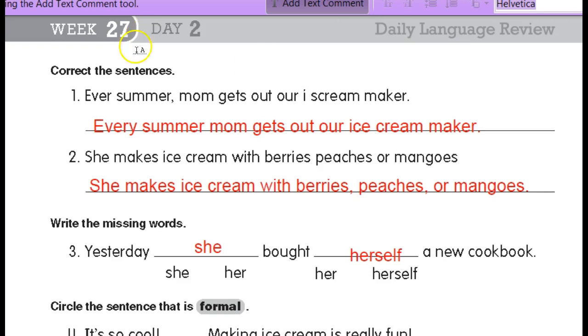So, every summer. Okay, and this is a sentence opener, so we're going to go ahead and set that off at the comma. Every summer, kind of like when you say first or second, you put a comma. This is the same thing. It's just a little more advanced sentence opener, which is really great to work into your writing.